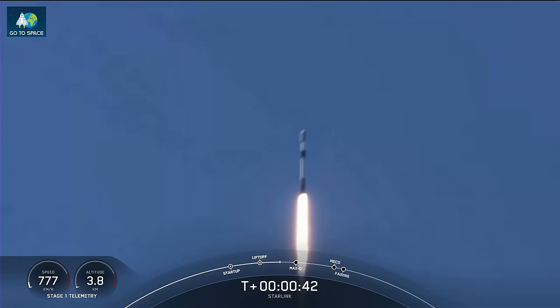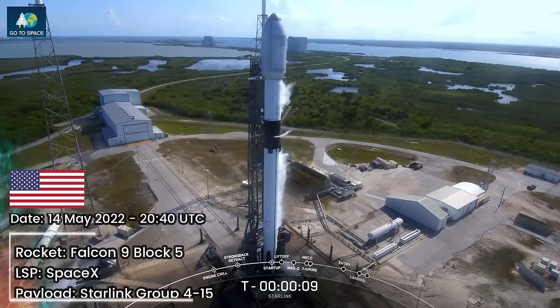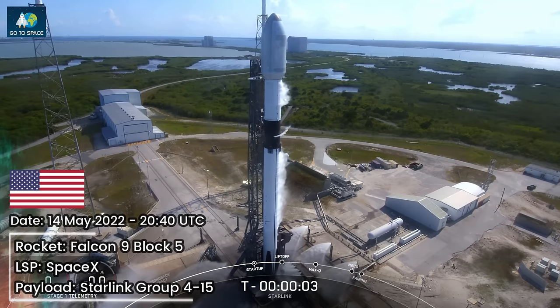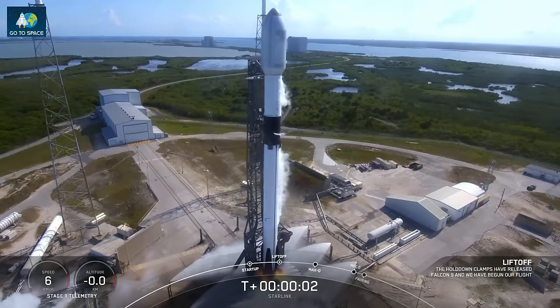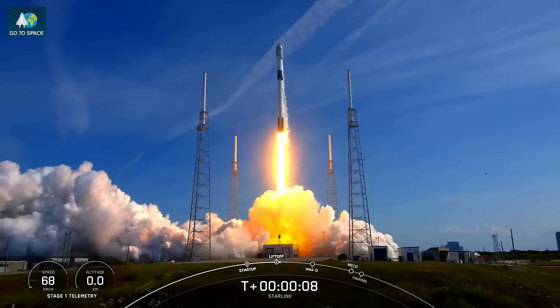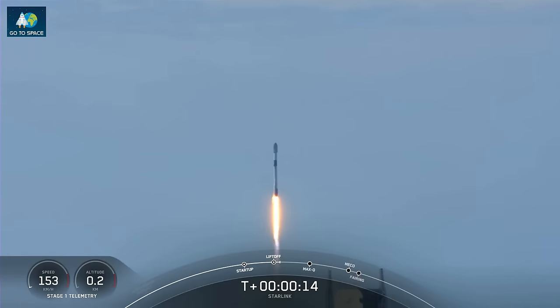We are T plus 42 seconds into flight. Falcon 9 has successfully lifted off from Space Launch Complex 4E, carrying our 53 Starlink satellites into space. 10, 9, 8, 7, 6, 5, 4, 3, 2, 1, 0. Ignition. And lift off. Go Falcon, go Starlink. Falcon is pitching downrange. M1D chamber pressures are nominal.